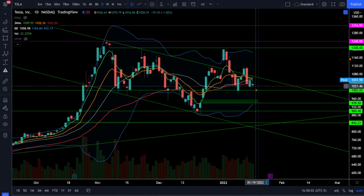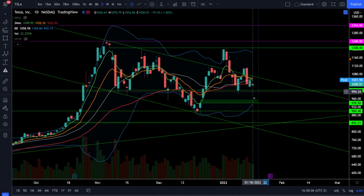So on Tesla, there's only one more line of defense for the bulls, which is the support level at $1,000. If we break below that, you're looking for a quick trip to close the gap at $939, and below that, a retest of support at $900.